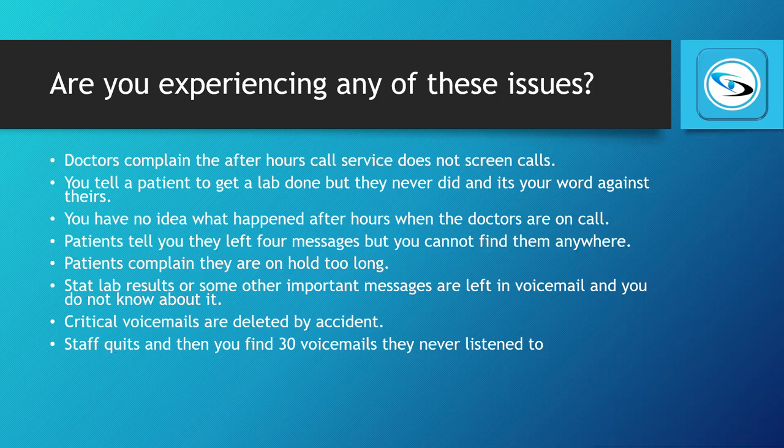And because it has an app, you can click on one button to call the patient back, and the patient will see the caller ID of your practice calling them, or you can actually have the app call the patient back on its own. For instance, it can do a refill, send it to the pharmacy, update the chart, then call the patient back and tell them where to pick up the refill, and you don't have to call anybody.